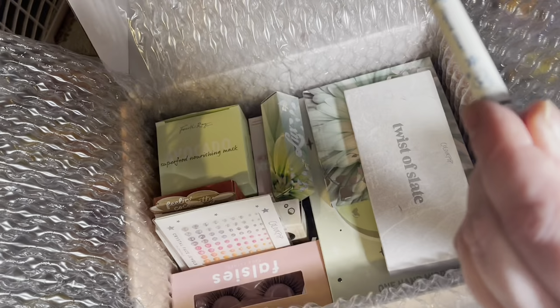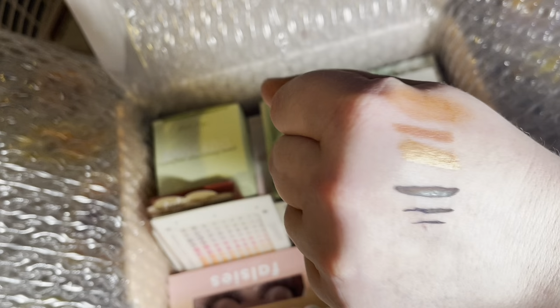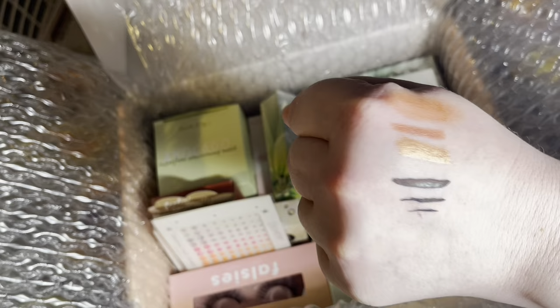And we'll let that dry to see if it dries matte or shiny. It looks like it's drying down matte as it's getting dried because it's not reflecting. But we'll give it a few more minutes.